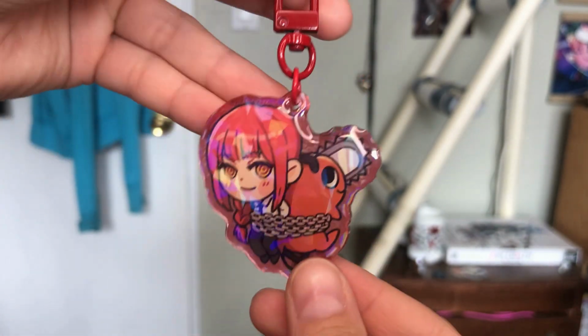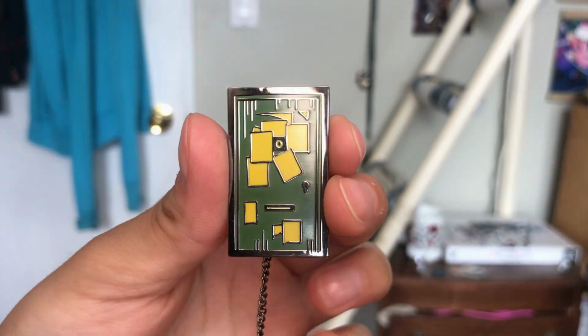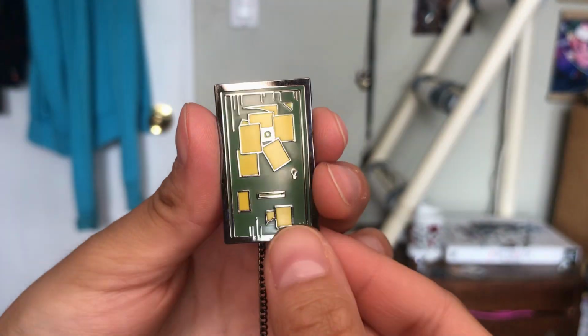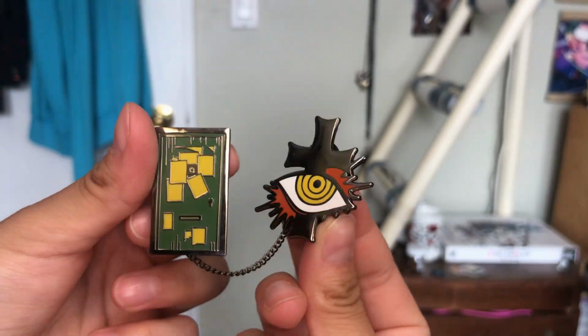I feel like, obviously it's expensive, but you have to think about the production that goes into these Zines. So overall, I'd say it was a very nice pickup for what I got. A good variety of merch, a good variety of characters in this Zine. So yeah, very gorgeous Chainsaw Man Zine overall.